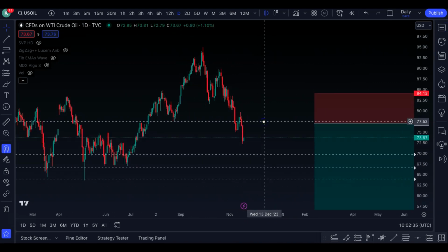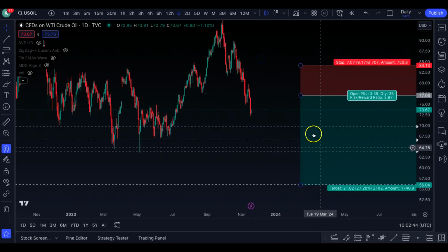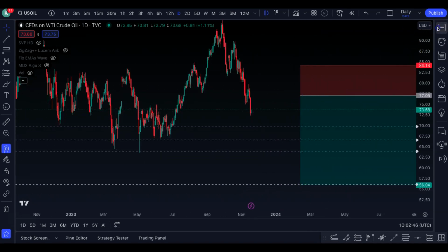Of course, there are so many different variations. I'm not a huge fan of patterns, but we broke down and I had a short on the reversal. So I hit my first take profit, and a great gain for this. I'm scaling out in a grid. So my first take profit's been hit here, which is nice.